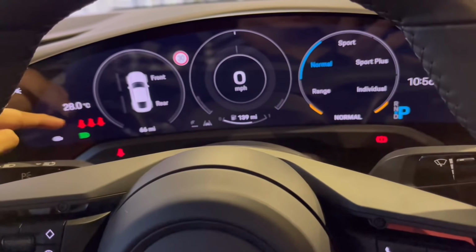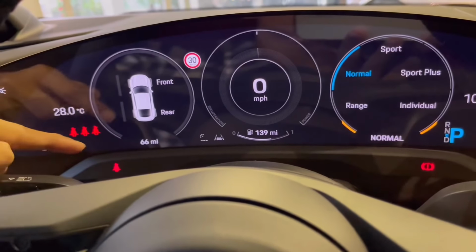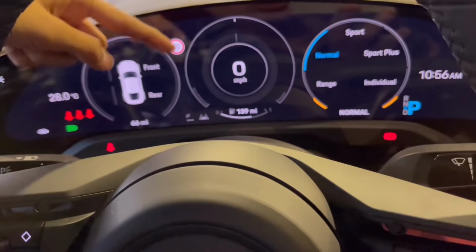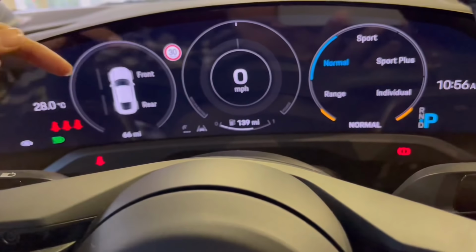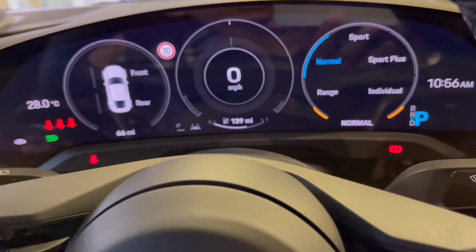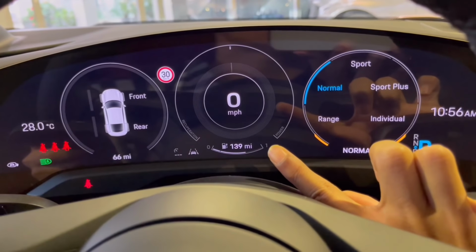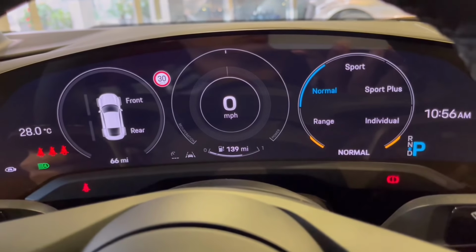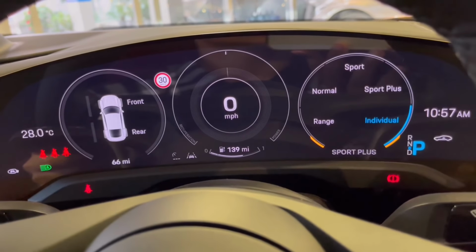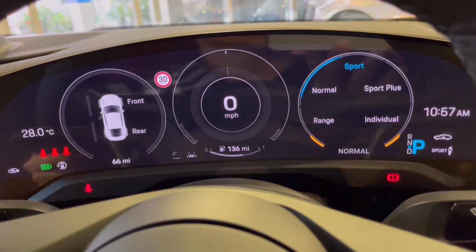This is for the outside temperature. This is for no one's wearing the seatbelt. This is for your blind spot monitoring. This is for the seatbelt warning again. At the center, you have a boost gauge. If it all the way comes till here, this is for brake. It doesn't work here. And if it all the way goes here, this is for your power. You can see the full range is here, so how much range you have. And this is for your full drive modes. So you have Sport, Sport Plus, Individual, and if we go over this side, Normal and Range. So I'm going to leave it on Normal.